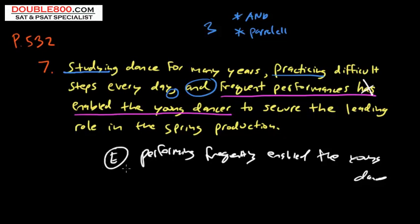Sorry, the writing's so messy. You have the book in front of you, hopefully, but parallel structure always joined by and. The answer is E.